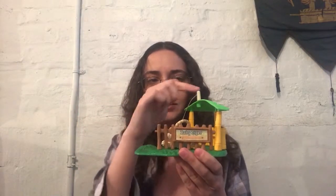This particular environment, this is a mouse, but that's not what he came with. He actually came with a string with a pink ball. This is missing some fence. I remember there was a fence and there was a gate that you could open and close.